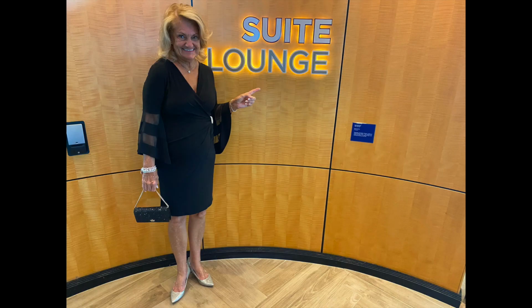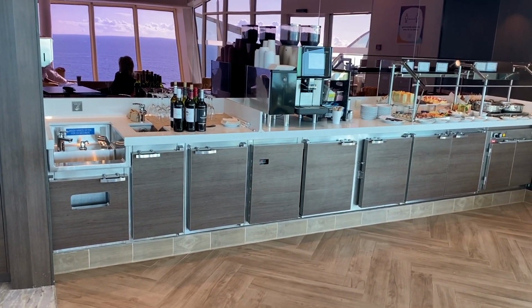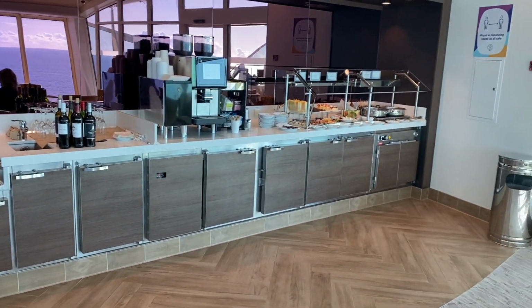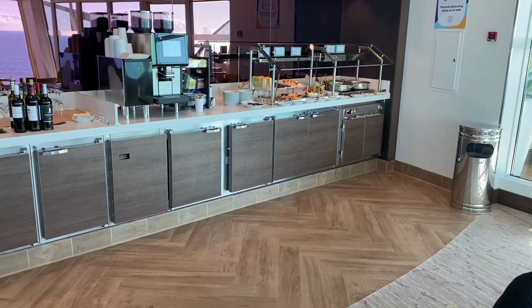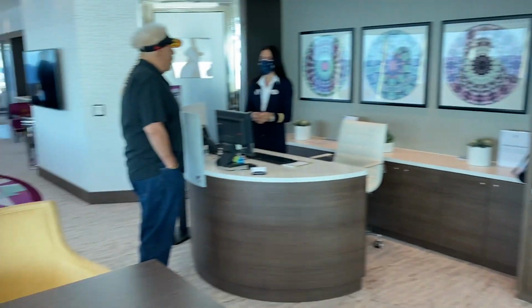Another suite perk was the use of the suite lounge. We visited the suite lounge each evening before dinner for free beverages and hors d'oeuvres. Ava Clark, our suite concierge, and her staff treated us like royalty. Sandy loved the chocolate-covered strawberries, and they somehow made it back to our room for dessert each evening. Here we are in the suite lounge up on the 14th deck. And we've got some hors d'oeuvres out here while we wait for our drinks to come. We're getting prepared to go to dress-up night in the main dining hall. This is what the lounge looks like.